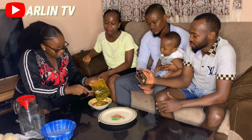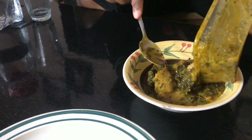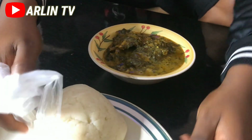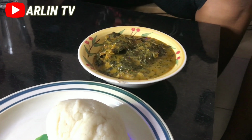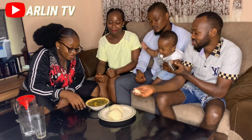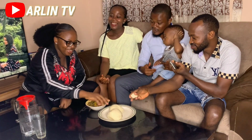So that means it's very sacrificed to the girls. It goes on which land. So this is ofe de o, ofe onunu. It's our swallow. So you can also call this bitter leaf soup. Yes. Okay, so it's basically bitter leaf and pounded yam. Yes. I feel like eating this so much.